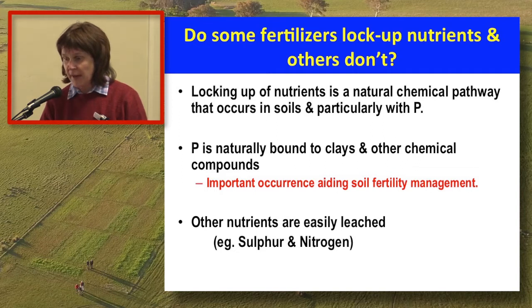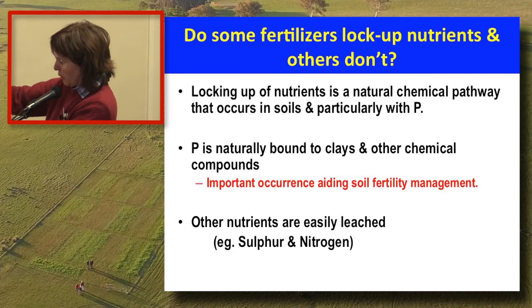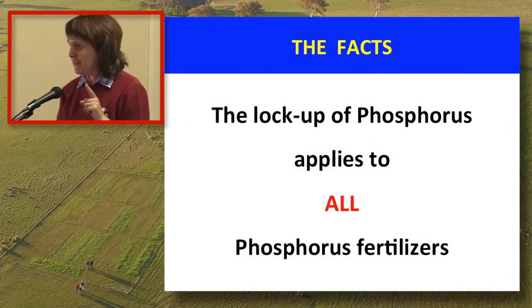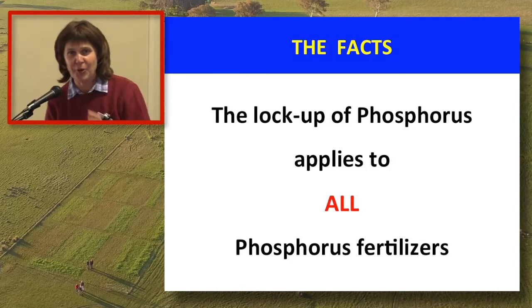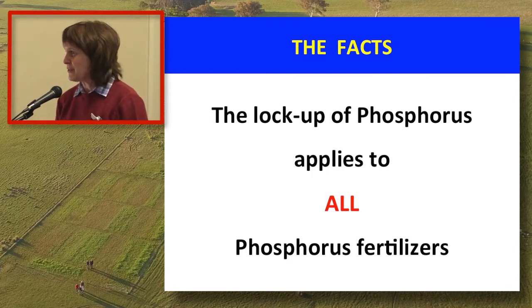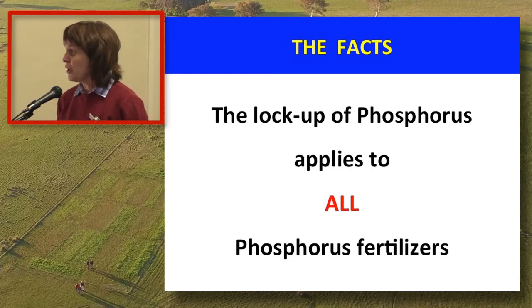That's a pretty important fact. And if there's no other fact you walk away with today, you need to take this piece of information home and just keep it in your head forevermore, because this is how it is: the lock-up of phosphorus applies to all fertilisers. All phosphorus-based fertilisers have the potential to lock up.